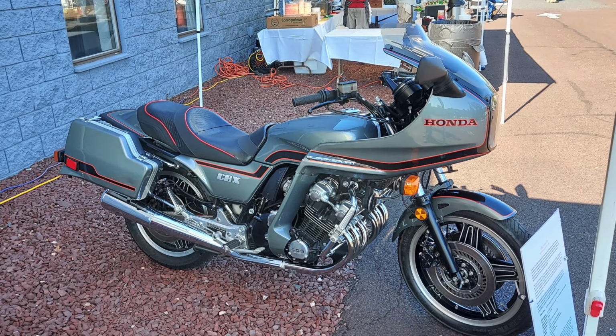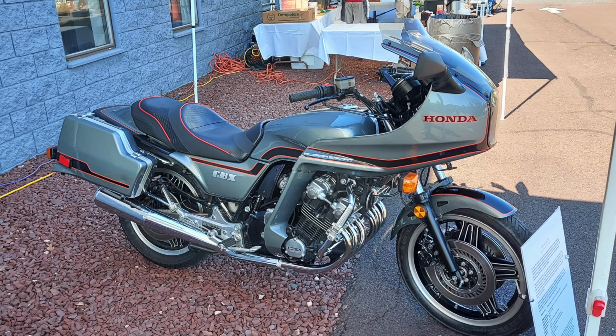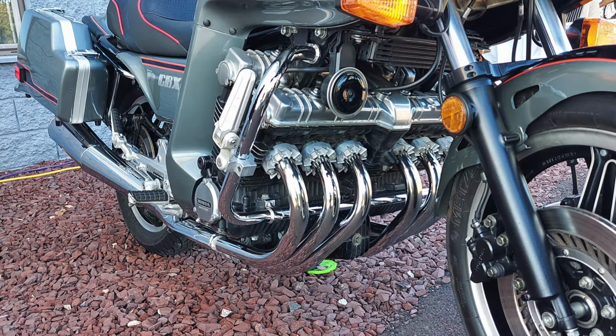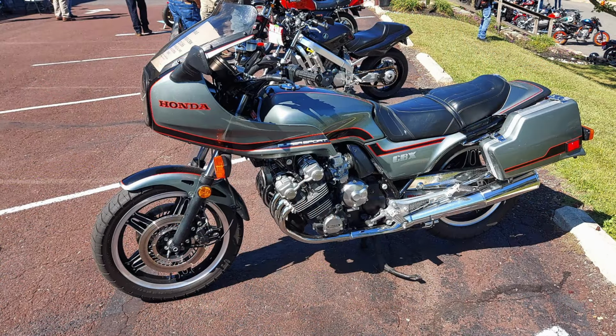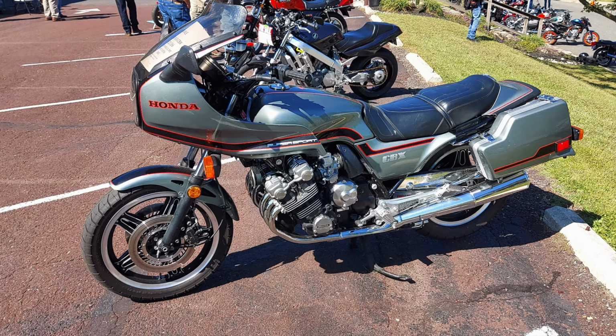Over the course of production, Honda changed the CBX into more of a sport touring machine. They added a Honda line fairing and integrated saddlebags to the bike. It still featured that big 6-cylinder motor, but it was geared more for touring, and it was no longer marketed as a top-tier sport bike.